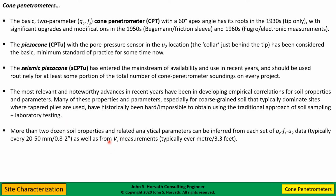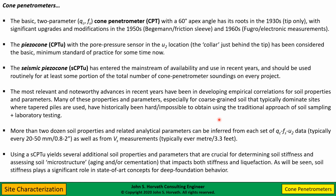And when you do shear wave velocity, capital V sub S is shear wave velocity. That's the basic measured parameter in a seismic piezocone sounding. Typically, you get them every meter or about 3 feet. One of the benefits of doing a seismic piezocone is not only do you get the same data you would with a piezocone, but you get tremendous insight into soil stiffness and microstructure. And I'm emphasizing the soil stiffness because, as you'll see in the conclusion of my presentation, I think one of the areas where we're headed with deep foundations is to design based more on stiffness as opposed to the traditional soil strength.